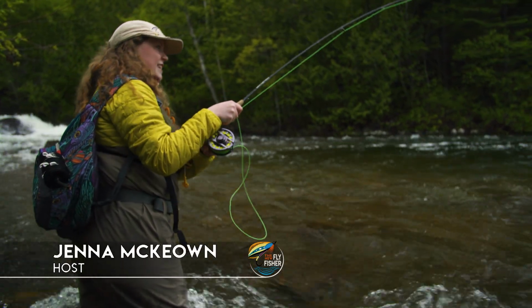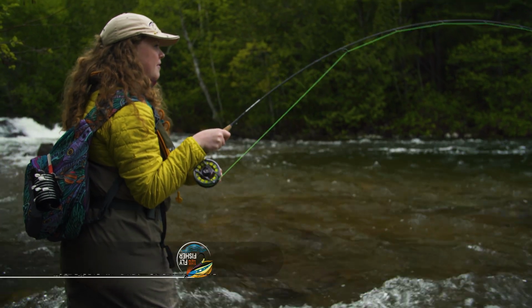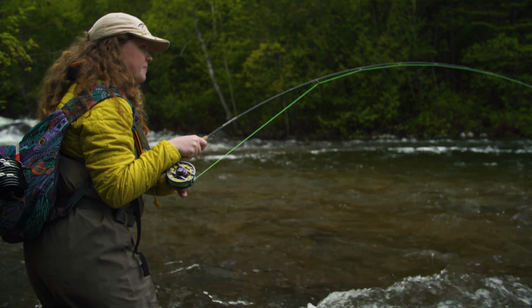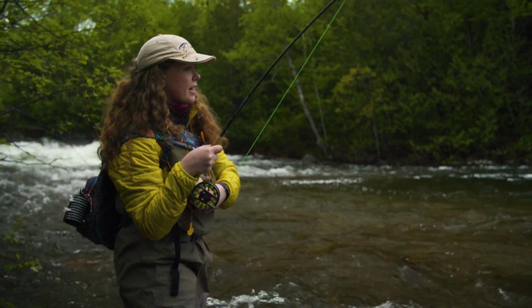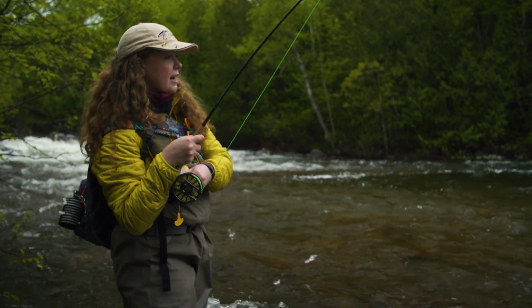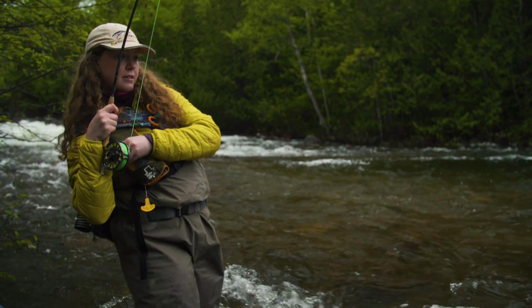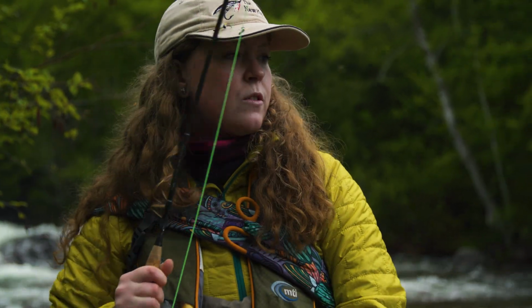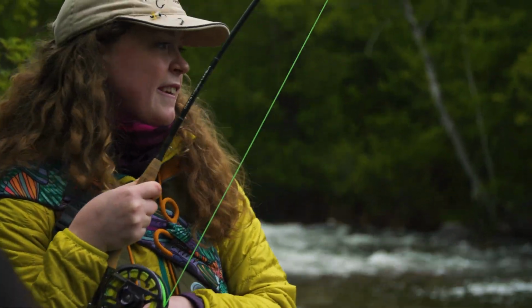Fish on. Okay, so I've hooked into a couple fish, but this is the first one I've properly set the hook on. I think the problem before was I really wasn't setting the hook hard enough. Well, it looks like a good sized fish. I'm gonna try and back up here. Scrapper.